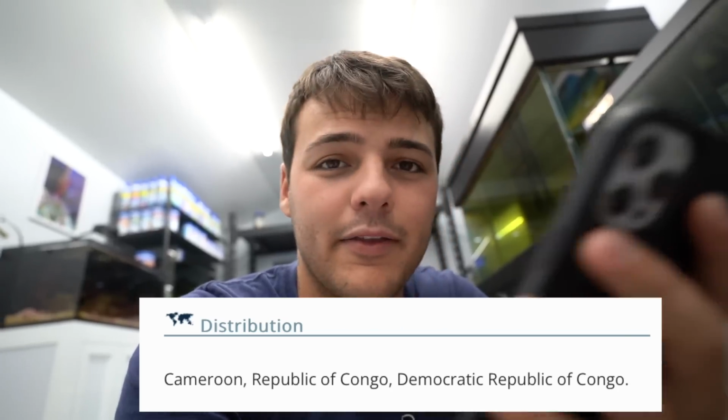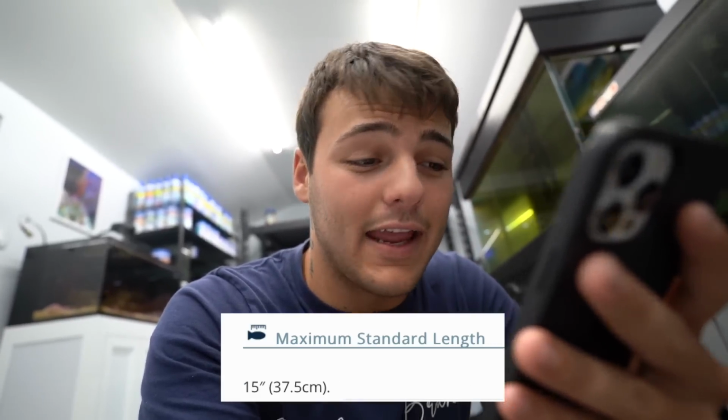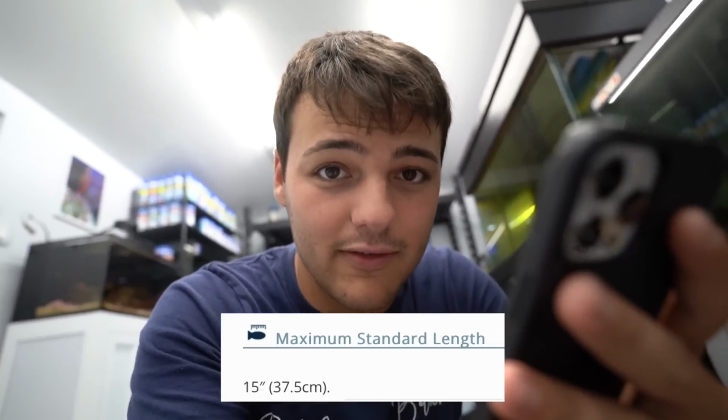Anyway, its habitat is large rivers, which I could have guessed, honestly. Distribution is Republic of Congo. Congo, yeah, but it's on the screen. The maximum standard length that they get is about 15 inches. This one's probably almost full grown, if not full grown.